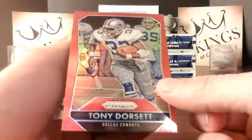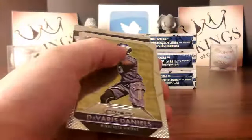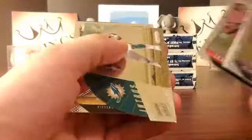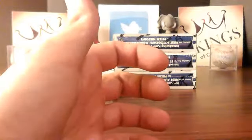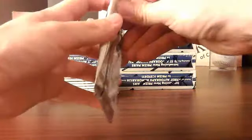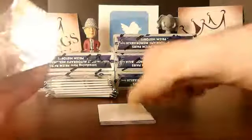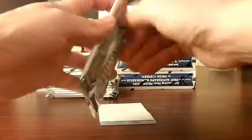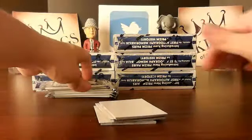A red Tony Dorsett to the Cowboys. A green Andy Dalton, Bengals. You're right, none of these base colors are numbered. Yeah, base colors are not, but the waves and ices are. Interesting. Who's that? Cameron Wake intros for the Dolphins. Prizm product generally follows the same basic layout. Okay, that's fine. Yeah, I don't even know.